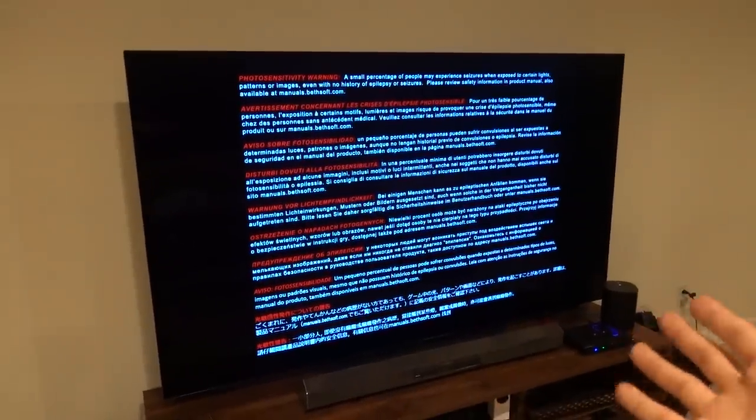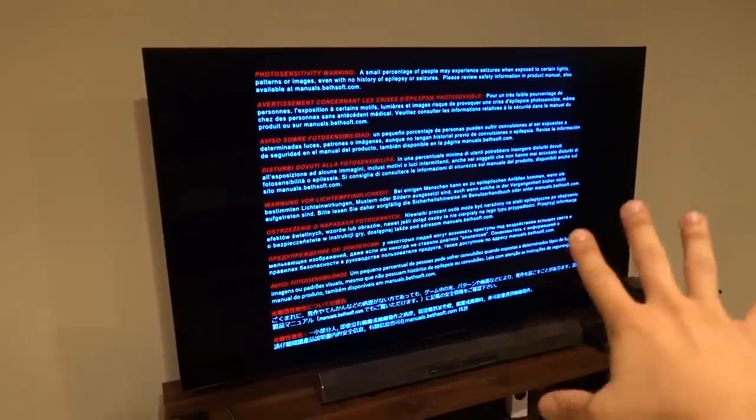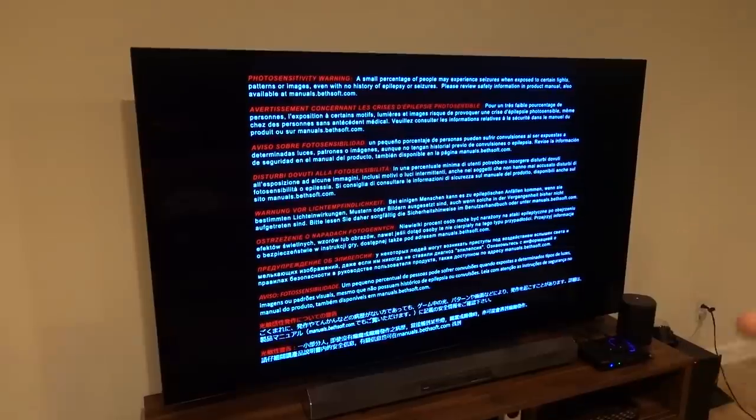I can't Ctrl Shift Delete. There's no Alt F4 working. It's pretty much just locked up. I would have loved to show you guys a quick little demo, like seeing the frame rates tank and stuff in game due to thermal throttling, but we didn't even get that far.